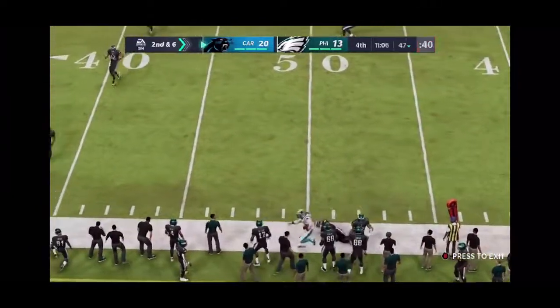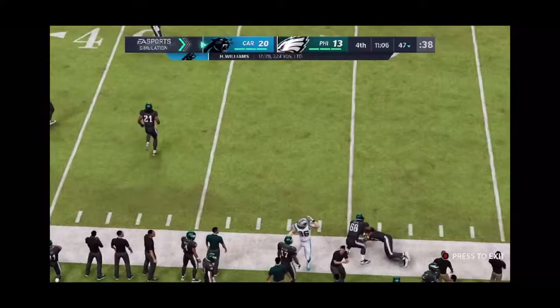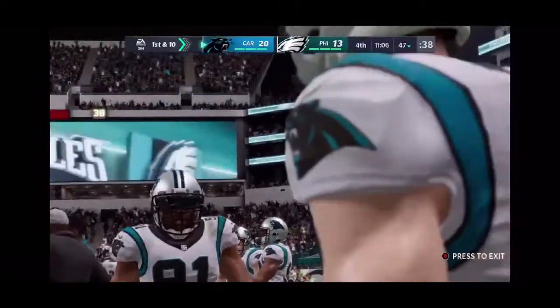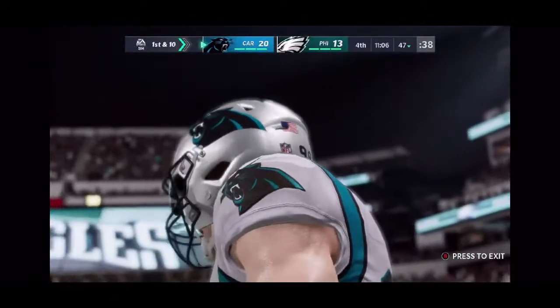And now a throw here, secured by his running back out of the backfield. And he's able to get this one out closer to midfield, across the 45. That one a first down pickup of 8.